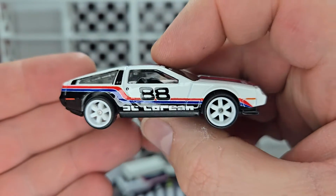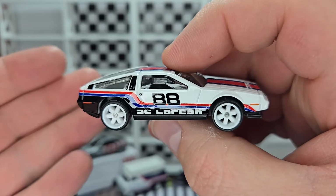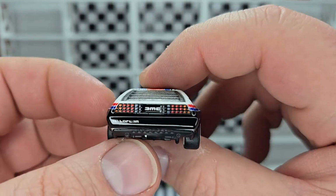All right, taking a look at the actual DeLorean. Of course, it has number 88 on the side, because why wouldn't it have 88? Go 88 miles per hour.